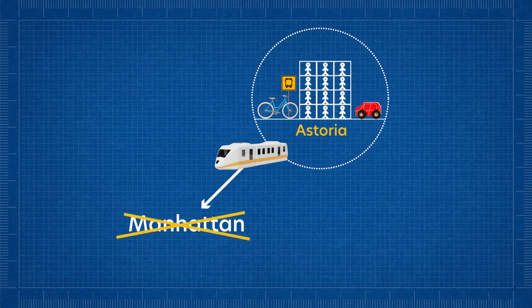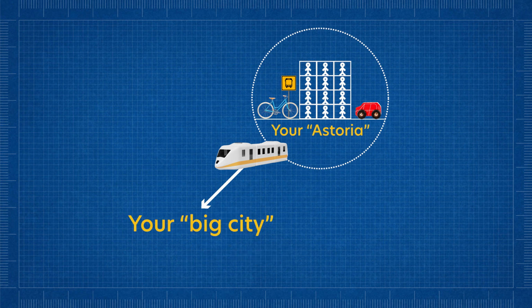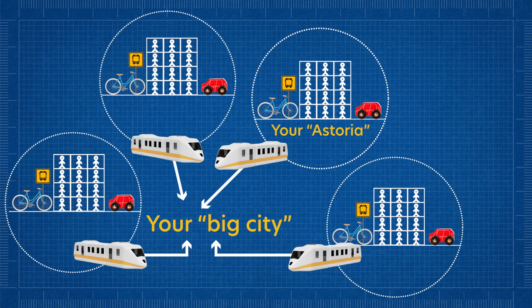But what if you change Manhattan to downtown Cincinnati, or downtown Austin, or downtown San Jose, or maybe the Las Vegas Strip? What if your Astoria has everything you need within a 10-minute walk, and it has fast and easy public transportation to your big city? And what if you duplicate your Astoria?